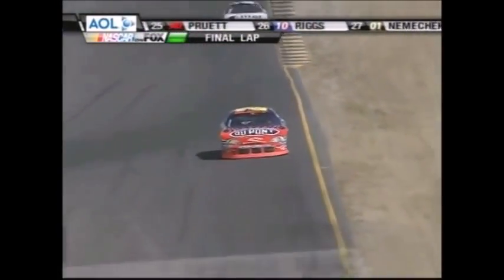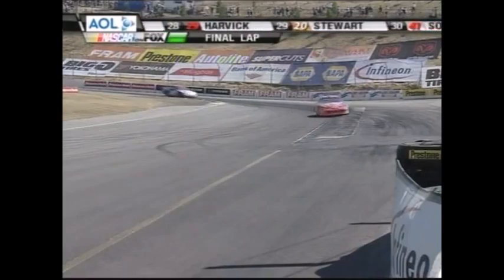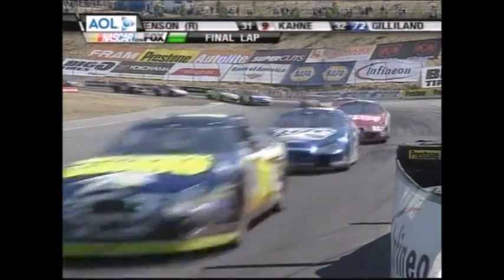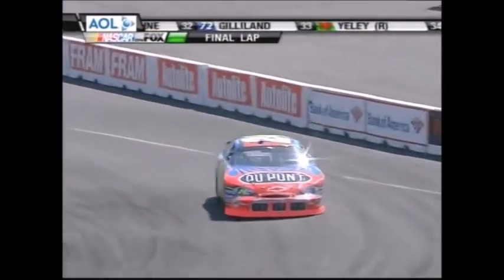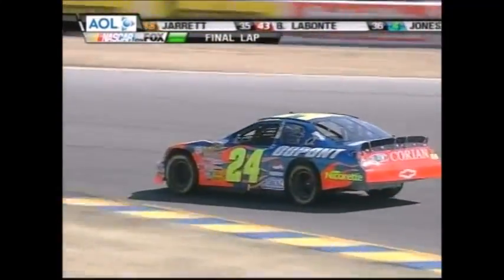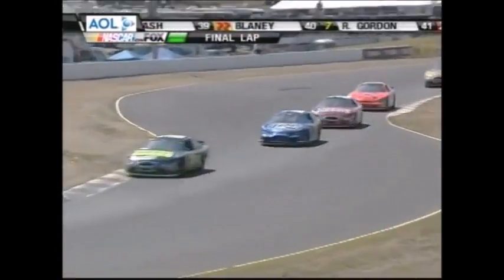Jeff Gordon makes it look so easy. Smooth, baby. The smooth operator. All he's got to do is just hit his mark for about another half a lap. Turn 7, final time. The battle's back there from 3rd to about 8th or 9th. That's where it's going to get exciting. But Newman got around Terry.